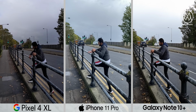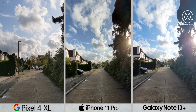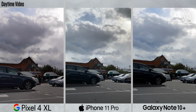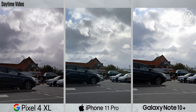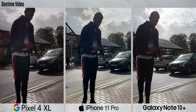Welcome to the complete camera comparison between the brand new Google Pixel 4 XL, iPhone 11 Pro, and the Samsung Galaxy Note 10 Plus. And starting with video, it's good that all three phones can record 4K footage, but the Pixel can only do this at 30 frames per second versus 60 on the other two. You'll also notice dynamic range.